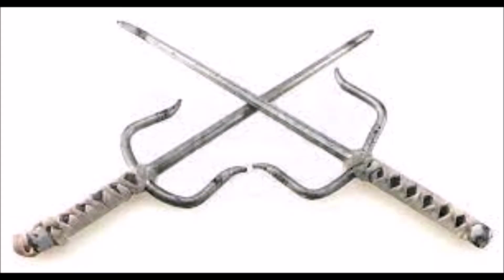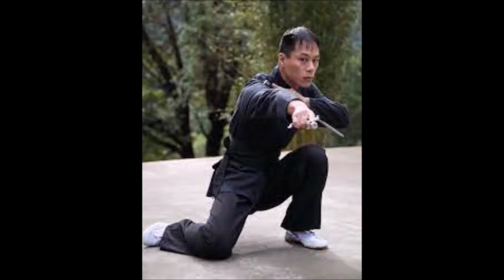So why do people think that the Sai is a piercing weapon? Media, of course. Now, not only is the Sai found in Okinawan martial arts and fighting styles, it's also found in southern Chinese martial arts. With this knowledge in mind, let's put it to use as we take a look at the form work for the Sai.